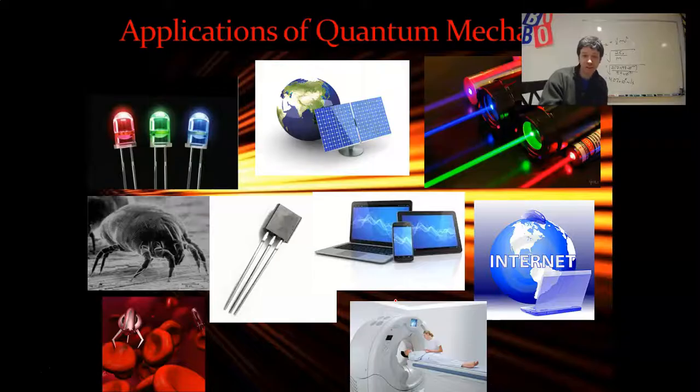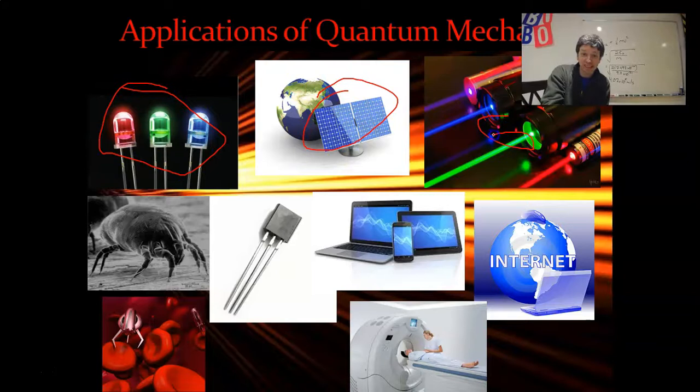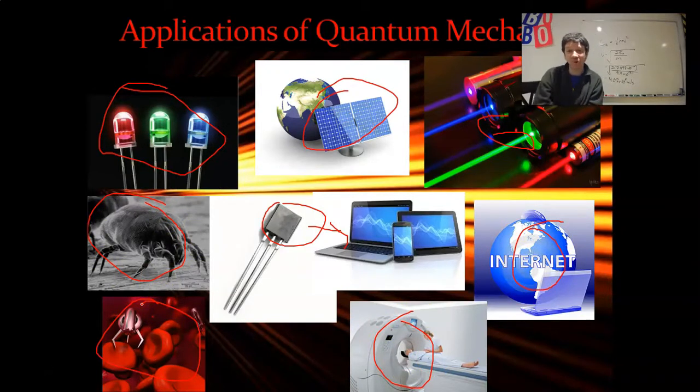Okay, so that's it for that lesson. But it is cool to think about what quantum mechanics has brought us, right? LEDs are based on quantum mechanics. Solar panels are based on quantum mechanics. Lasers, right? The transistor, which led to all sorts of computers and the internet. The MRI, which we are going to be doing an experiment on later. The transmission electron microscope, nanotechnologies. Quantum mechanics has really changed our world.